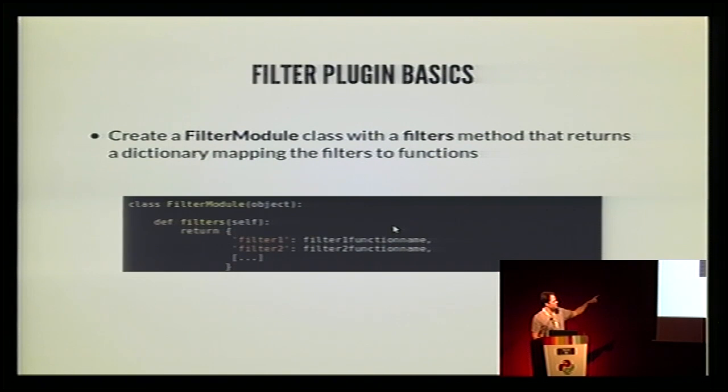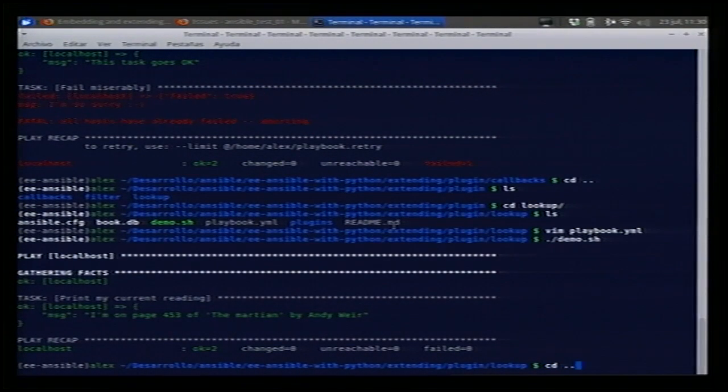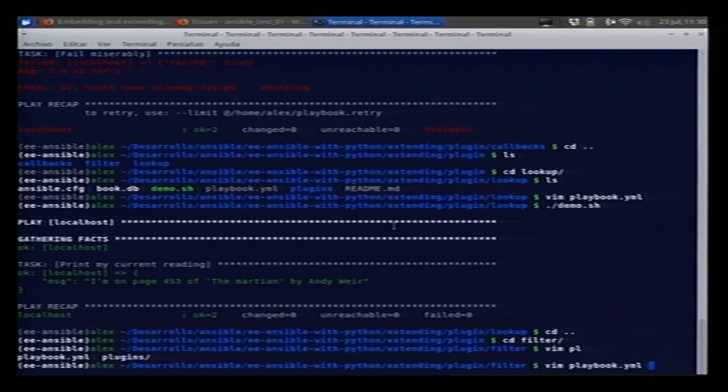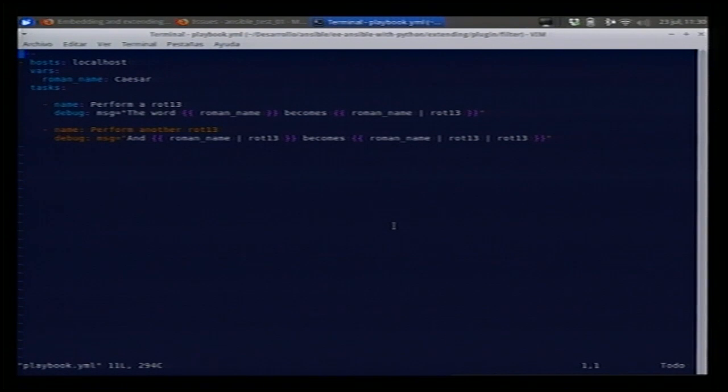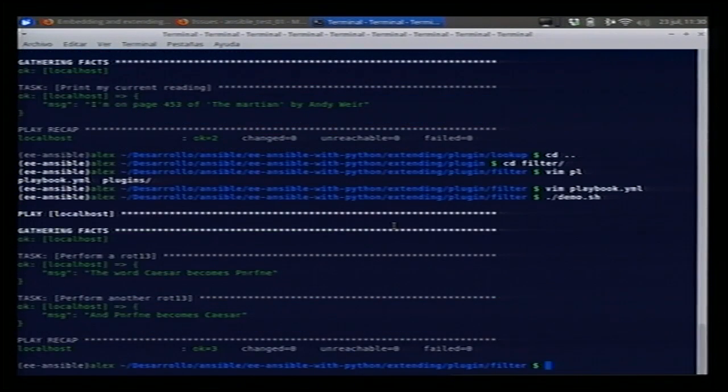It's very simple. Just create a filter module class and a filters method that returns a mapping from the name of the filter to the Pythonic function that implements it. For example, we can create a filter to rotate 13 positions. This is the Caesar rotation. If we see an example of playbook, we can apply once and then apply twice. And we can see that Caesar becomes PNRFNE and then becomes Caesar. So it's working.